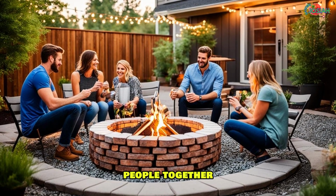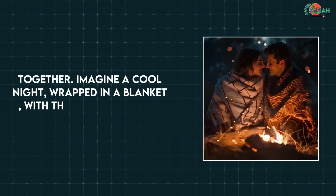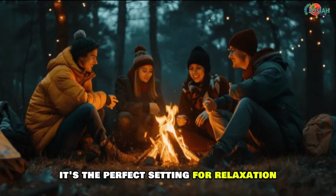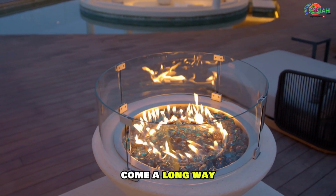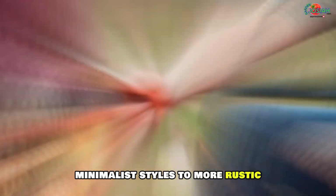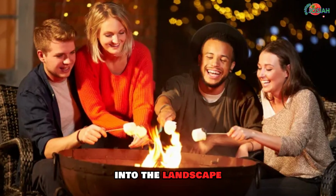Fire features not only provide warmth on cooler evenings, but also create a cozy, inviting atmosphere that draws people together. Imagine a cool night, wrapped in a blanket, with the soft glow of a fire flickering nearby. It's the perfect setting for relaxation or intimate conversations. The designs for fire features have come a long way, with options that range from contemporary minimalist styles to more rustic, natural looks that blend seamlessly into the landscape.